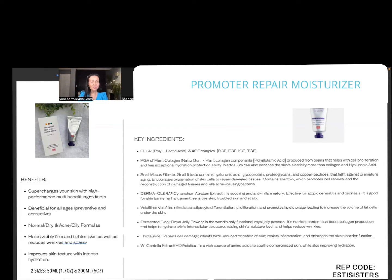So the benefits of the Promoter Repair Moisturizer: it supercharges your skin with a whole slew of high performance ingredients that we're going to get to in just a second. Beneficial for all ages. Rachel spent many, many years in California. Some of the states, I'm in Wisconsin, start really early with some of those injectables, right? Because of prevention, so to speak. Well, how nice if you can get clients on even just a moisturizer for prevention. So if you have clients that are dealing more with oily acne skin, and they're a little bit younger, you can get them on the Promoter Repair Moisturizer, which can still have all those anti-aging and prevention benefits, but is also supportive for their acne oily condition. So again, we've got two different formulas.